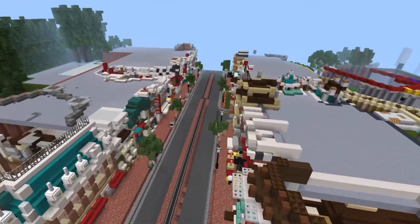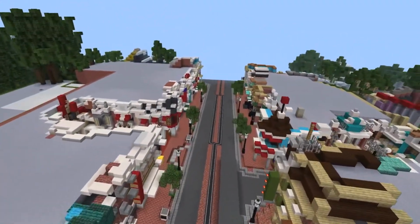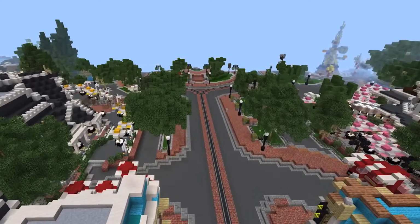Disney World's Main Street is almost done. One side has already been built, so now we are building the other side. And it's basically going great over there. That's the update for Disney World. I can't really post pictures about it.